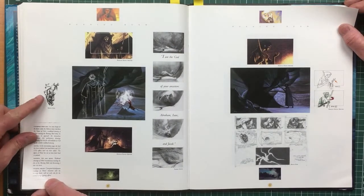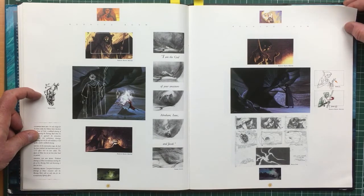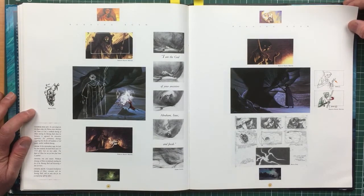Yeah, this, right. I've never seen anything like this before. This gave me goosebumps on my goosebumps. Well, it had to, because that's God. That's God representing himself.